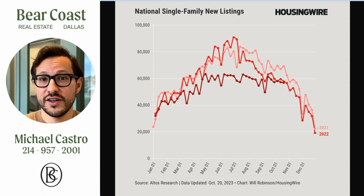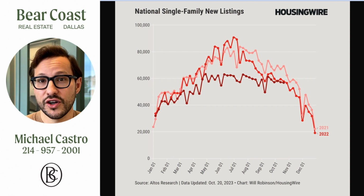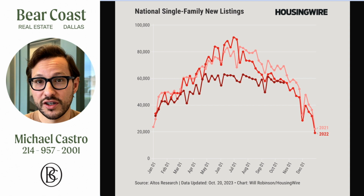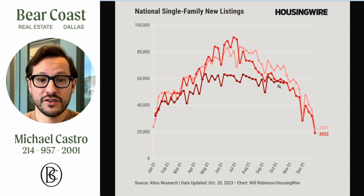So this is just more evidence to me that people are just getting used to these higher rates. They're just accepting this is where they are. There's no reasonable expectation that they're going to go lower. If we want to move, this is what we're looking at. And this might be as good as it gets for a long time. 3, 4, 5, and even 6% rates may be a thing of the past for a very long time to come. So new listings are starting to look good again.